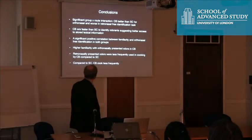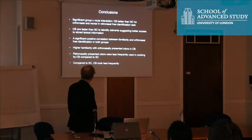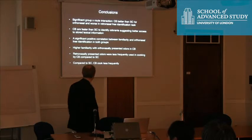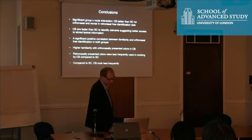So if you summarize the results of this study, we find a significant group by route interaction. Congenitally blind are better than sighted controls for the orthonasal and worse for the retronasal free identification task. Congenitally blind are faster than sighted in identifying odorants, suggesting that they have better access to stored lexical information. We found a significant positive correlation between familiarity and orthonasal identification in both groups. Higher familiarity with the orthonasally presented odors was found in the congenitally blind. The retronasally presented odors are less frequently used in cooking by the congenitally blind. And then finally, compared to the sighted subjects, the congenitally blind subjects cook less.